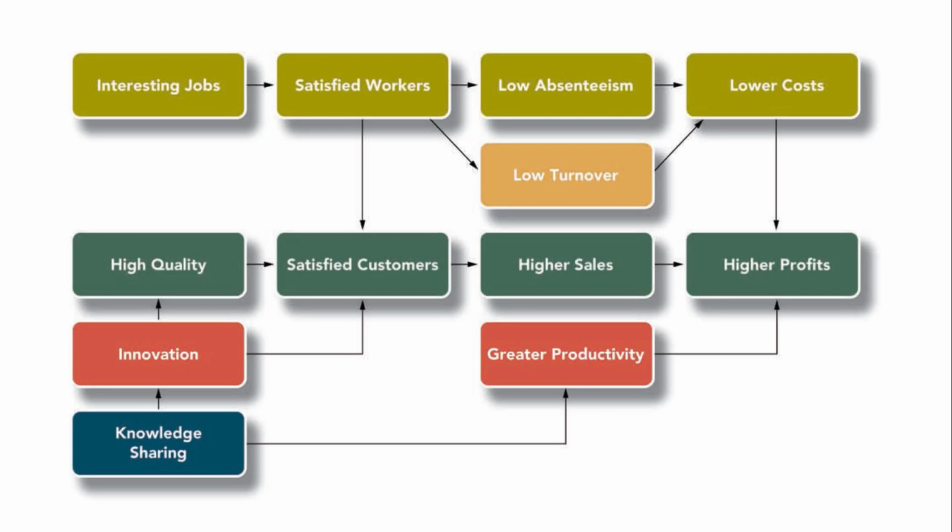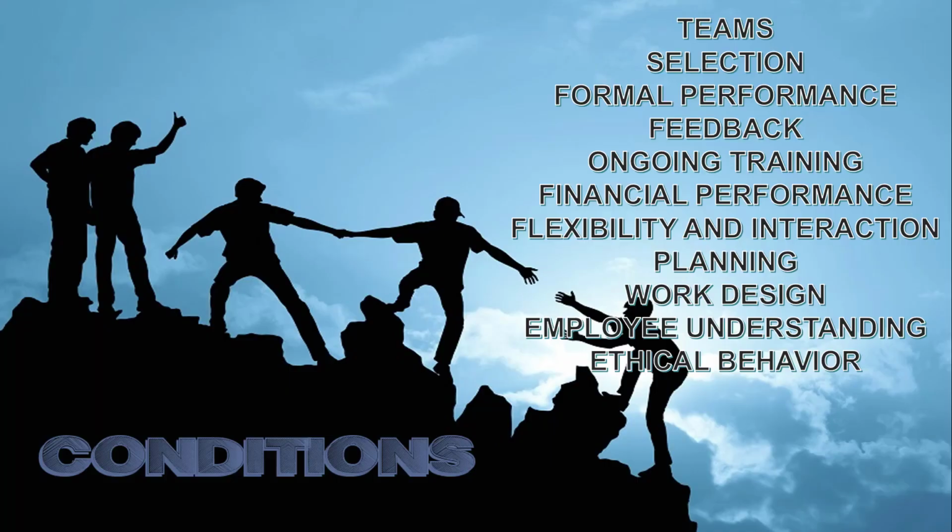Other ways to lower cost and improve quality are to reduce absenteeism and turnover. There are 10 conditions that underlie the formation of a high-performance work system. Those include teams performing the work. Another would be employees participating in the selection process for new employees. Employees receive formal performance feedback and are involved in the performance improvement process. The 4th condition is that ongoing training is emphasized as well as being rewarded in an organization.